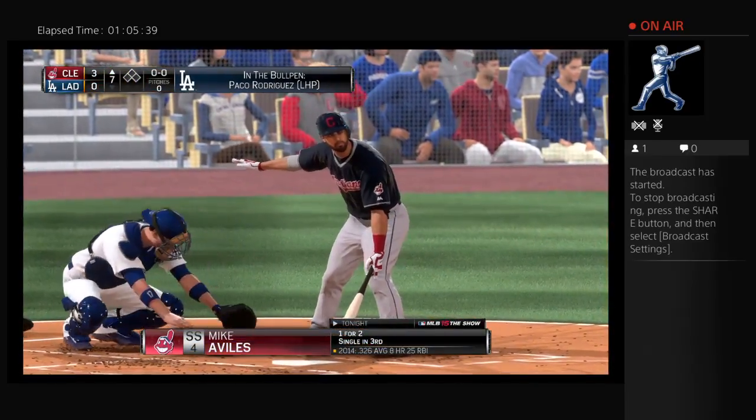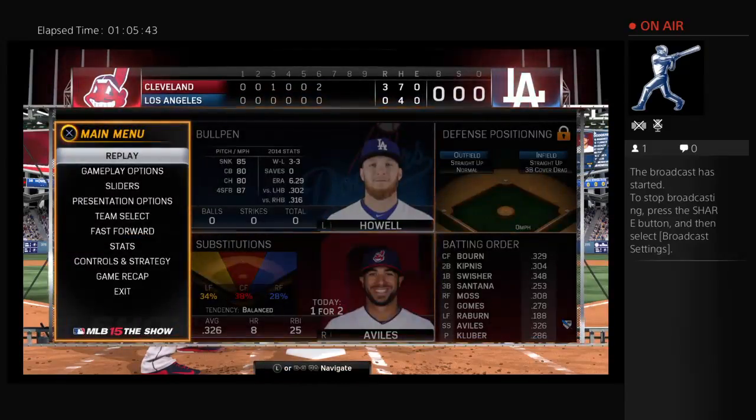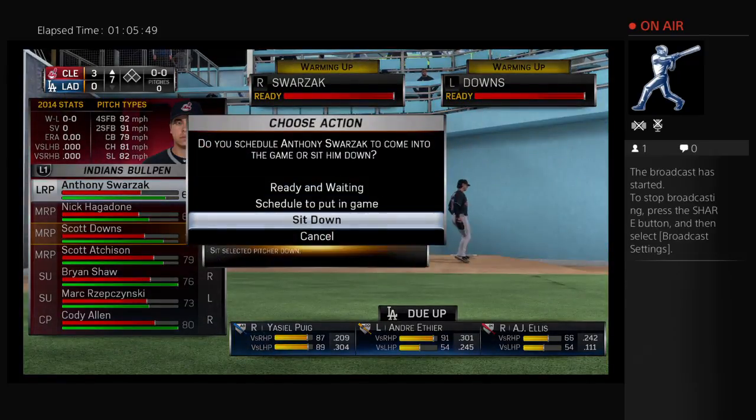Mike Aviles will stand in here to start the seventh in a game that's been sailing along to this point. Some action in the Dodger bullpen now as it appears they have both a lefty and a right-hander up and throwing.